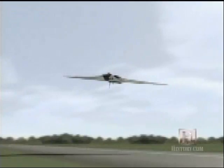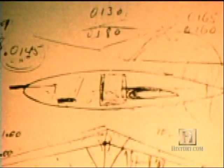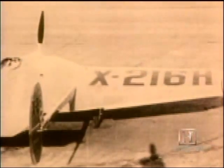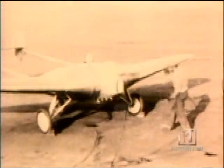But while the Germans are developing their jets, a 40-year-old American aircraft designer named Jack Northrop is quietly working on a flying wing design of his own. Jack had been dreaming about flying wings since the 1920s, and had long held the belief that the way to success in wing design was by reducing the drag created by a tail and fuselage.